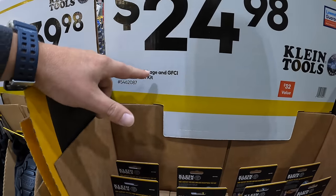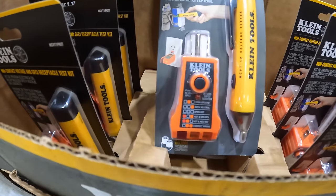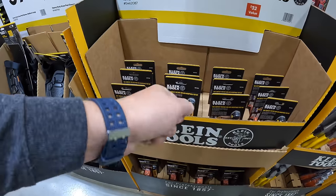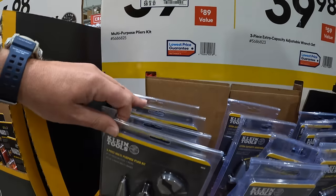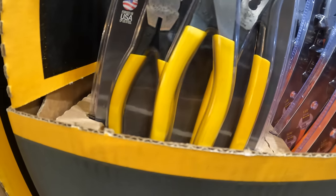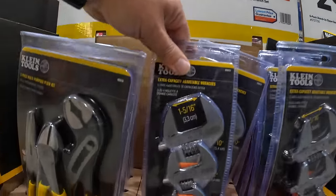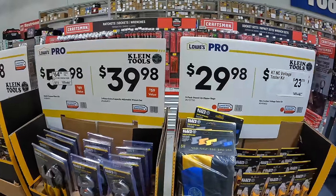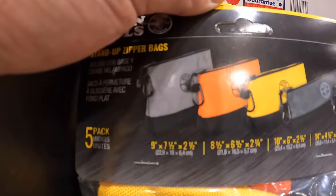$24.98 for the non-contact voltage and GFCI receptacle tester as a kit, which these are very useful to have even for a DIY sort of situation. Non-contact lets you just put that on the wire, then it'll tell you what it's doing. $64.98 for the three-piece multi-purpose pliers as a kit. Or $39.98 for the three-piece extra capacity adjustable wrench set. $29.98 for their five-pack of the stand-up zipper bags. It is color-coordinated for the size.